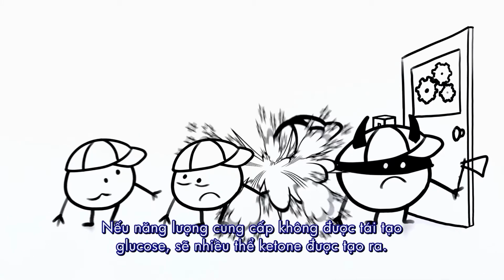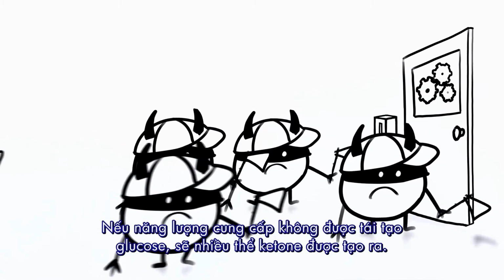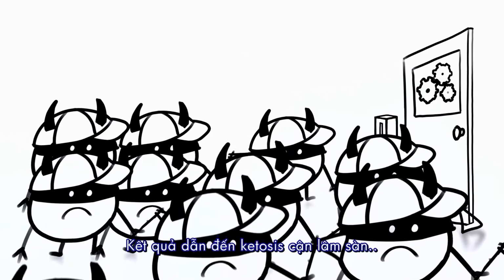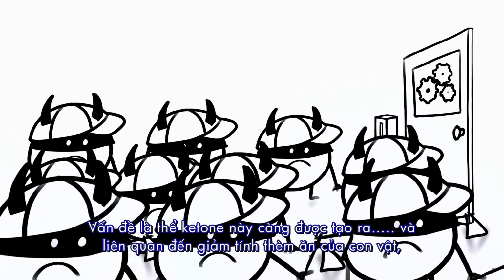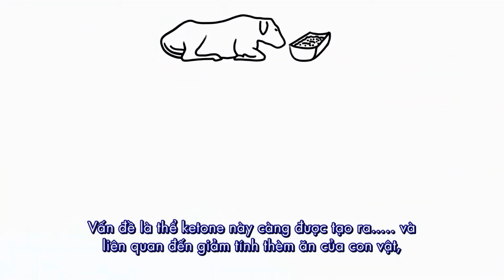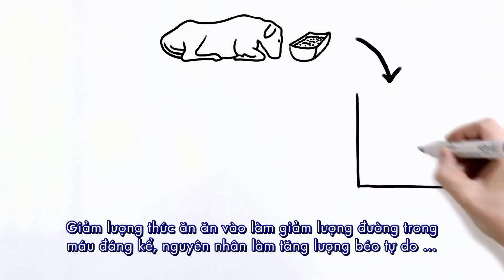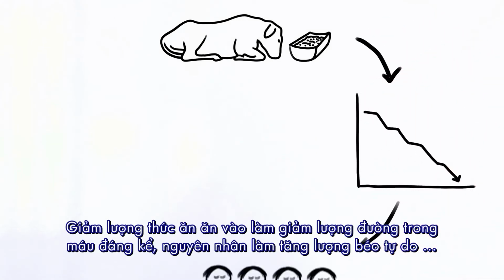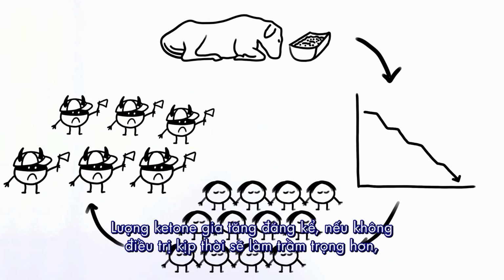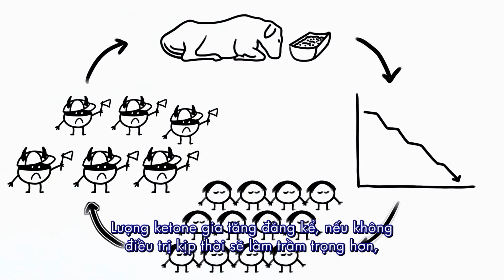If the energy supply does not revert to glucose, more and more ketone bodies are produced. The result is subclinical ketosis. The main problem for the cow is that increased ketone levels are associated with suppressed appetite. Decreased feed intake causes blood glucose levels to drop, leading to raised fat mobilization and yet more ketone bodies. If untreated, this vicious cycle can lead to clinical ketosis.